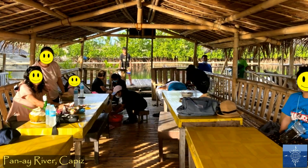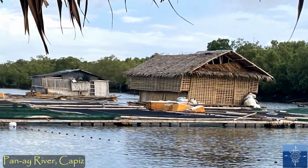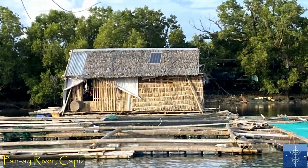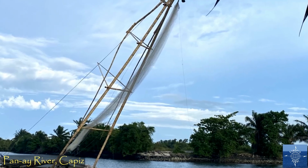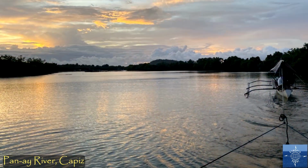Vic and her family also went on an evening river raft ride. They saw fish pens, an old-school commercial fishing rig, and got mani-pedis while watching the gorgeous sunset.